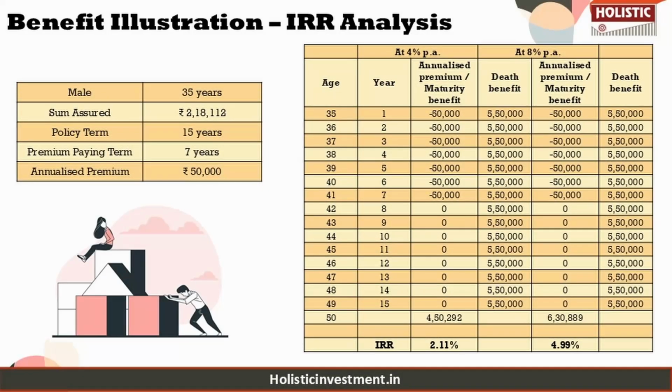Now, as we have a basic understanding of this policy, let us move on to the analysis part of the video, where we assess the potential returns based on the cash flow in terms of return percentage. We are going to analyze the IRR, that is the internal rate of return of this policy, to make a more informed decision. So let us examine the IRR based on the benefit illustration provided in the policy brochure.